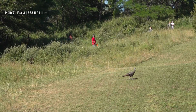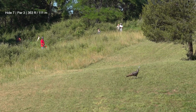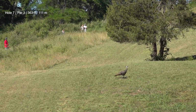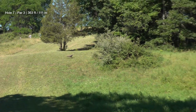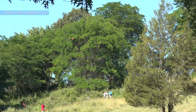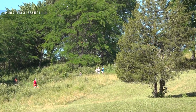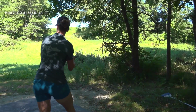Yeah, so this turkey comes strutting across our fairway, and we're laughing and videoing it, and Weese is trying to throw, and it's so cute though. It was just literally strutting. I don't know if I've ever seen one like that on a golf course. Yeah, so Weese throws anyway. She doesn't care that it's walking around the fairway.